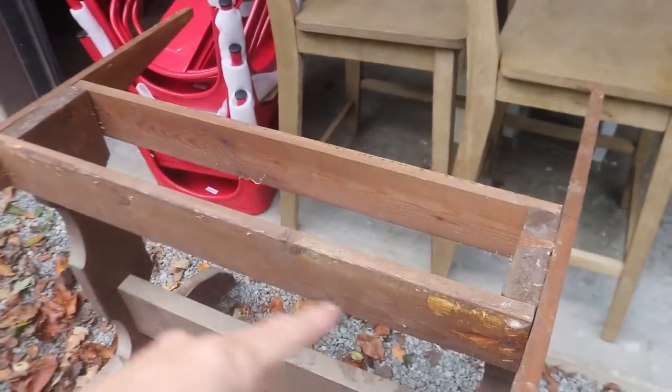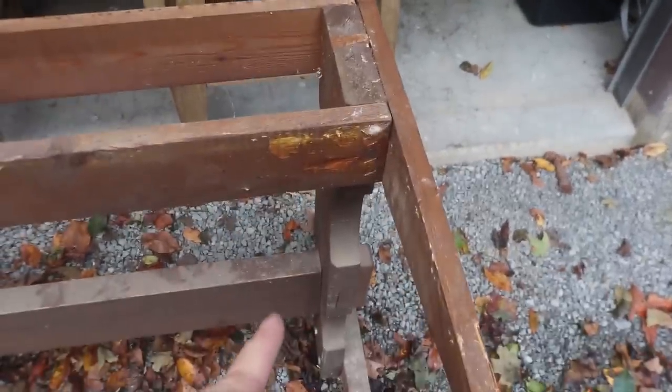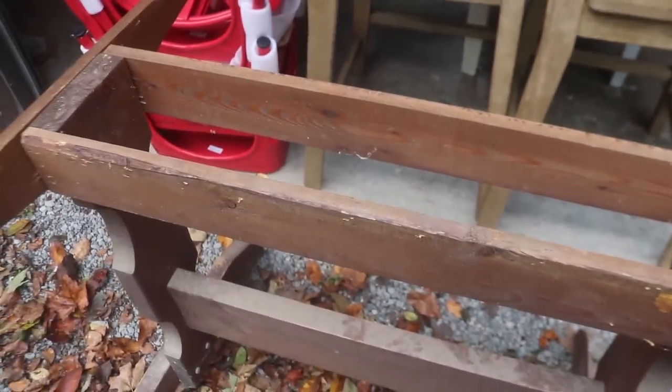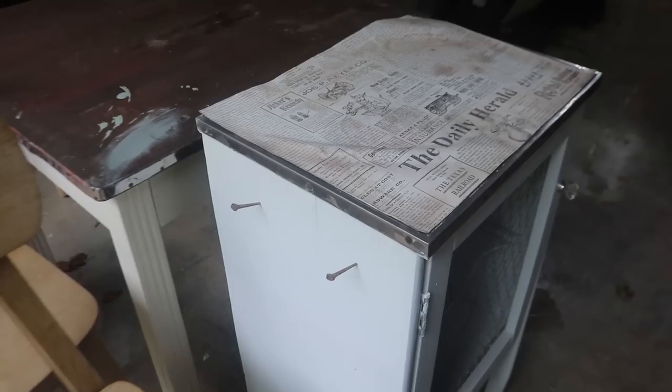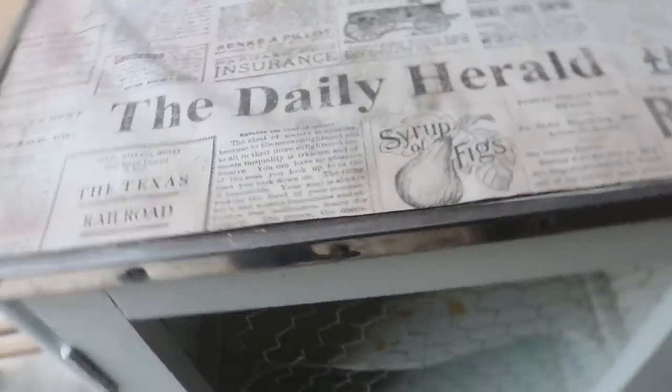I'm thinking this table base is going to work. All I have to do is just take it apart on the one side, cut these boards off, and move this in to make it more a square frame, if that makes sense. And here are the bar stools I plan to paint. I want to add some kind of character on the backs. Here's the little stand I plan to turn into a coffee bar. It looks a bit rough, but I think I should be able to make it pretty.